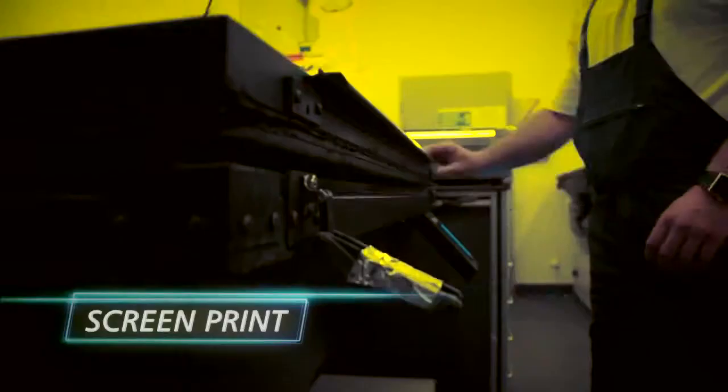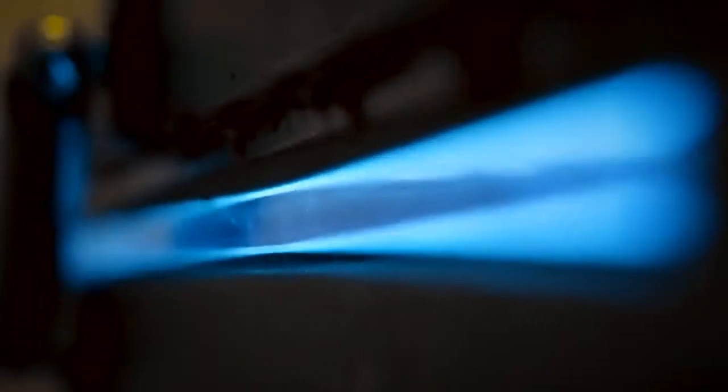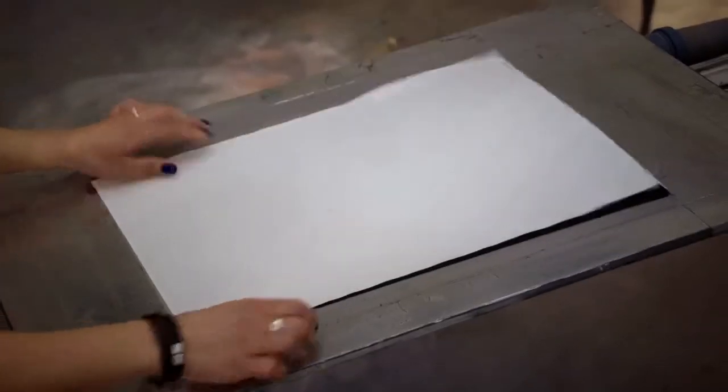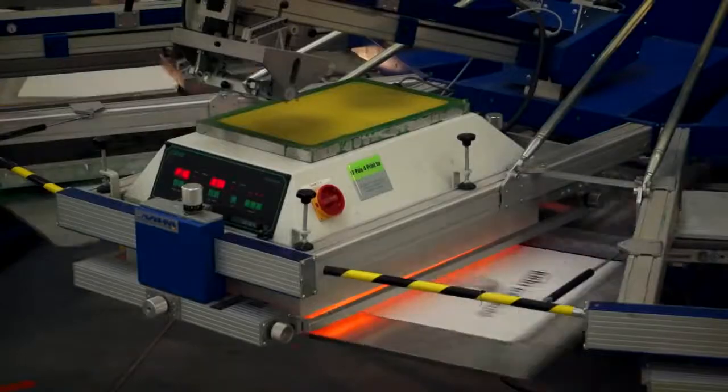Screen print. The imprint is made using a suitable template of nylon or polyester mesh and a light-sensitive emulsion which is impermeable to paint. Our resources also include special machines used for small format screen printing.